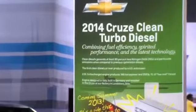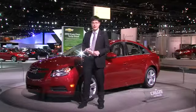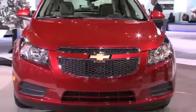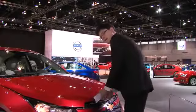It borrows a lot of bits from the Cruze's high-efficiency eco version, including low rolling resistance tires and better aerodynamics, but the price tag and the fuel efficiency create some complications. We'll show you why. The Cruze diesel pairs a 2-liter turbocharged diesel four-cylinder with a 6-speed automatic transmission.